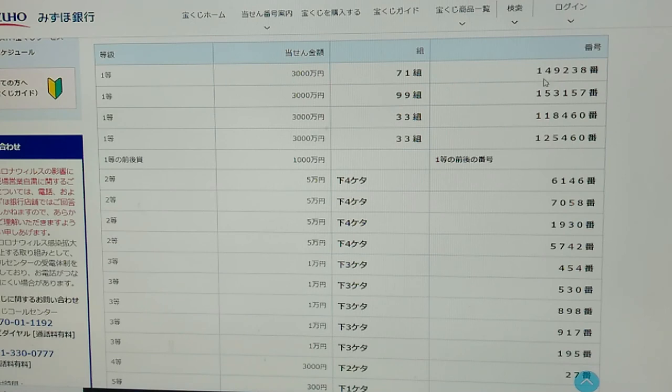So starting up here, 149239, one higher, or 149237, one lower. Here, 153158, one higher, 153156, one lower. Here, 118461, one higher, 118459, one lower. 125461, one higher, 125459, one lower.